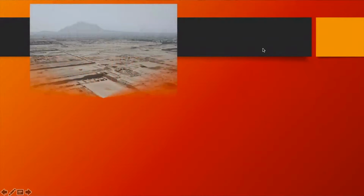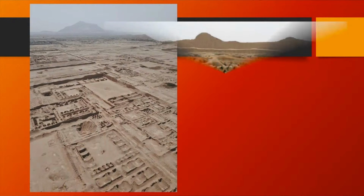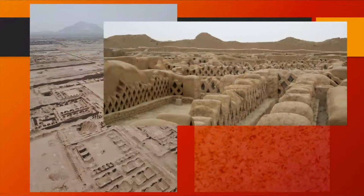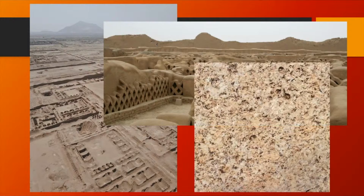The city of Chan Chan in Peru is truly a marvel of human and indigenous ingenuity. It's a city made of adobe. Adobe is a mix of earth, water, straw, and other organic material like sand and clay. This massive city was constructed from natural material and stands as it did when it was inhabited.